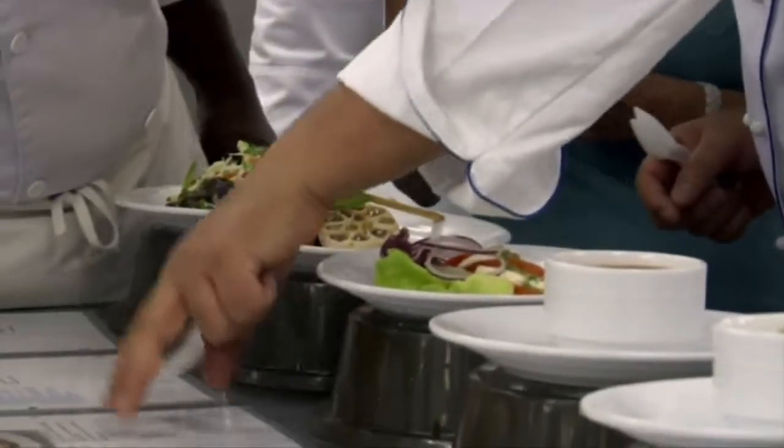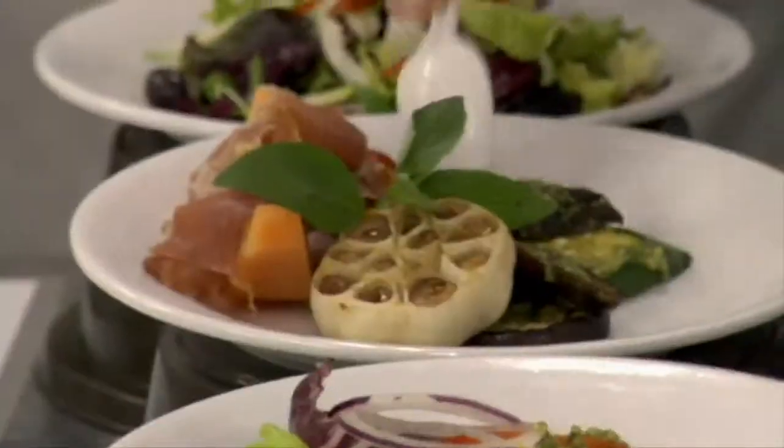The guests tell me what they do and don't like. And I need to understand that because not everybody is going to like what you do.